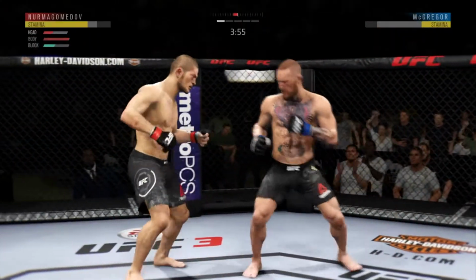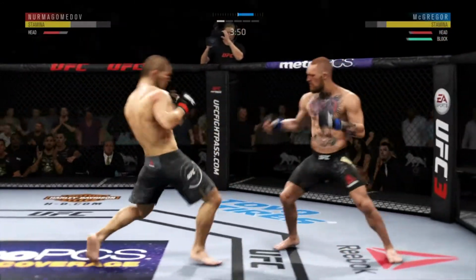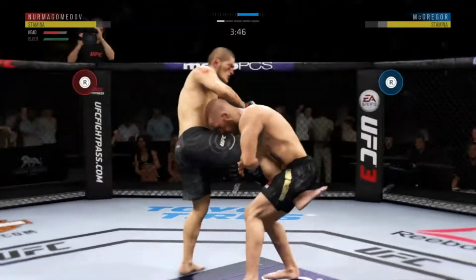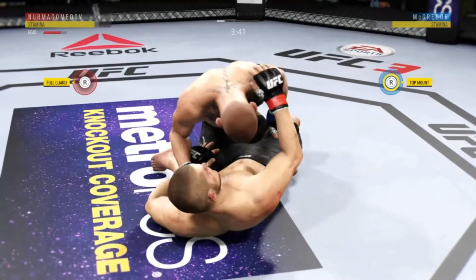Oh! He tagged him. He tagged him. He's hurt bad. He's rocked. The champion is hurt here. He is in big trouble. He's trying to cover up. He might be seeing a new champ right now. He goes in and secures the takedown.